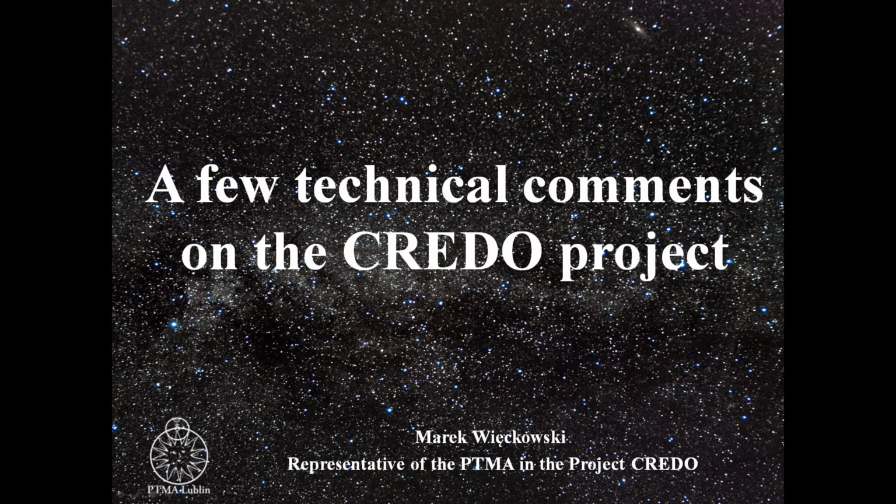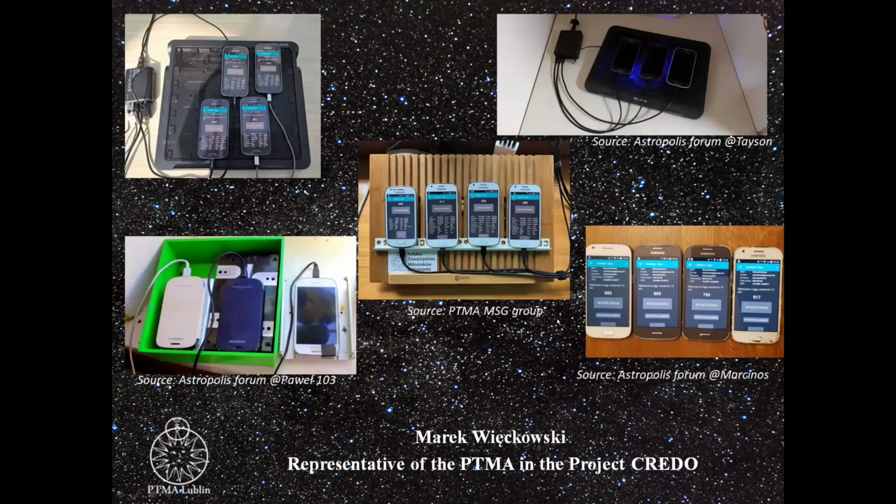My name is Marek Więckowski. I'm from the Polish Society of Amateur Astronomers from Lublin. With my colleagues from Lublin and Warsaw, we built a detection station like in this picture.